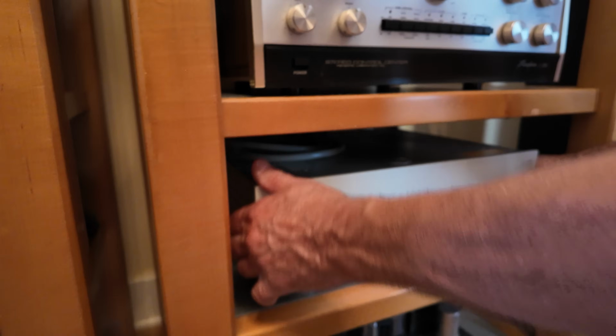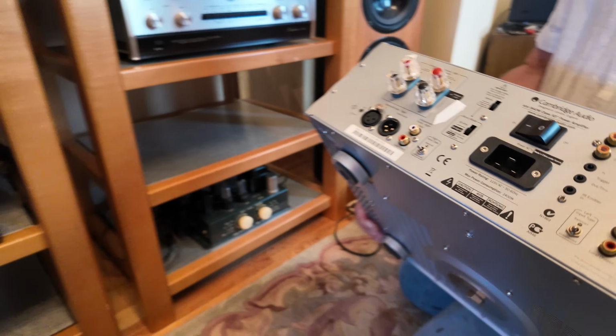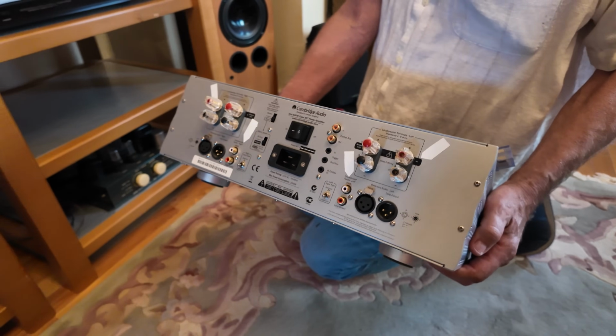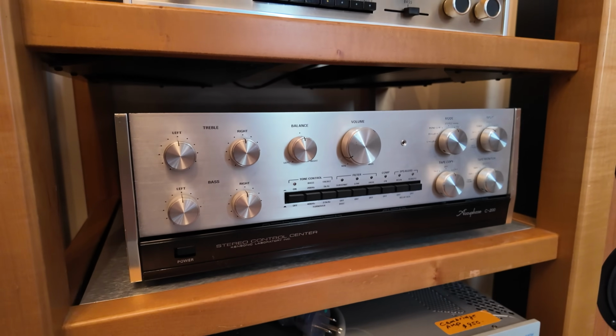Going back to the Cambridge, this is one of their bigger amps that they made. Just pulling out, you can see all the ventilation holes on top. And if you look at the back, it's built as two monoblocks would be in one amp. So it separates both channels completely. Cambridge has been making really nice stuff for an awful long time. I love all their new products, and that one doesn't disappoint either.